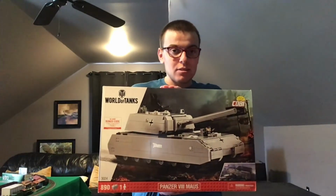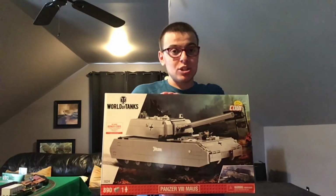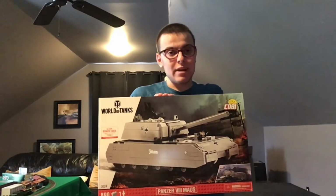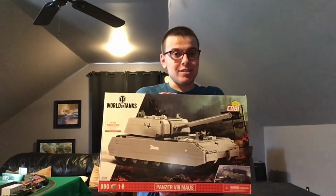So without further ado, I'll leave you guys with the time-lapse of this from each stage of building, from each bag, and at the end will be the finished product of this big, big heavy tank. Hope you guys enjoy it.